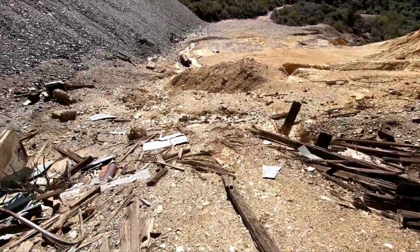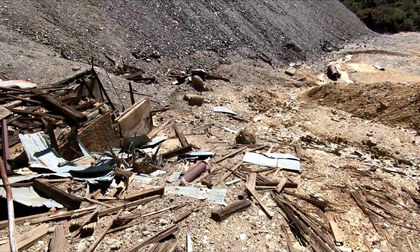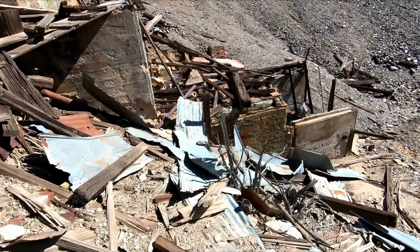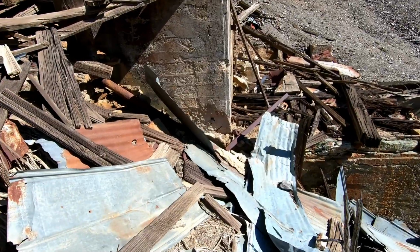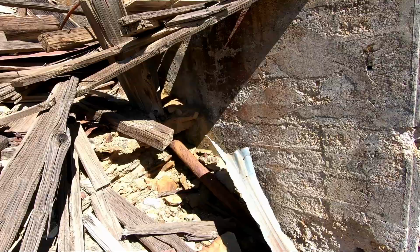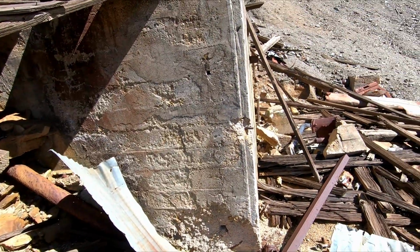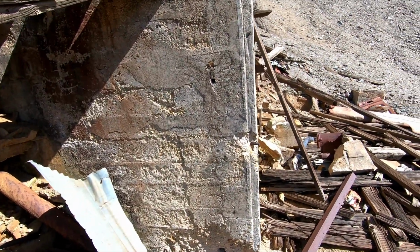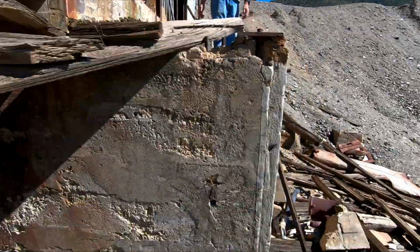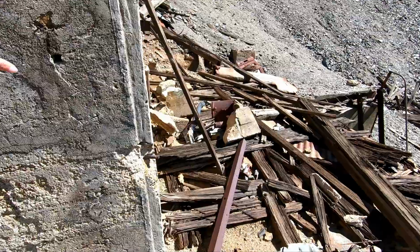I'm always very cautious of nails. The last thing I need is tetanus. I had my tetanus shot a while ago, and so I don't need another one, and I definitely don't need to get stabbed with something way out here. So, being cautious. Is there anything under there? No, it's just a big open block. It might have been like a... That would make sense.